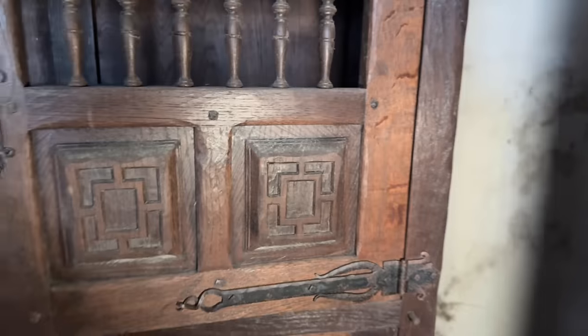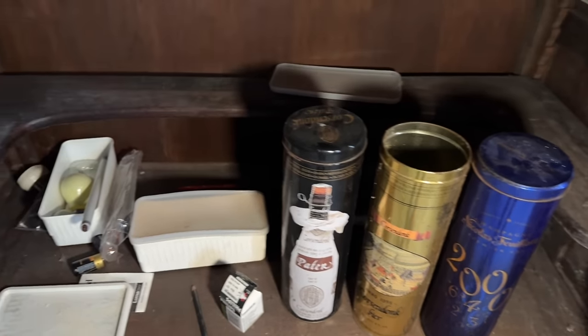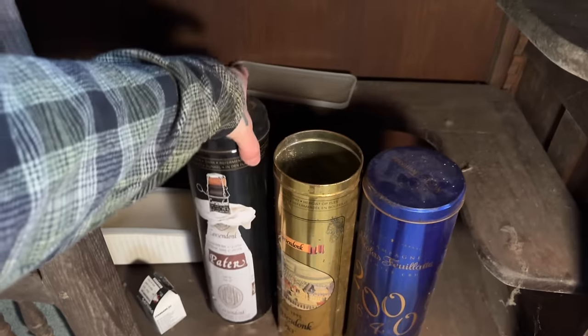So again, I'm very surprised I never took them, but maybe because they were so big. We've got loads in here. Is there anything in here, I wonder? Oh, there is. Just some odds and sods, nothing of real interest. Unless there's still something in there, which there isn't.